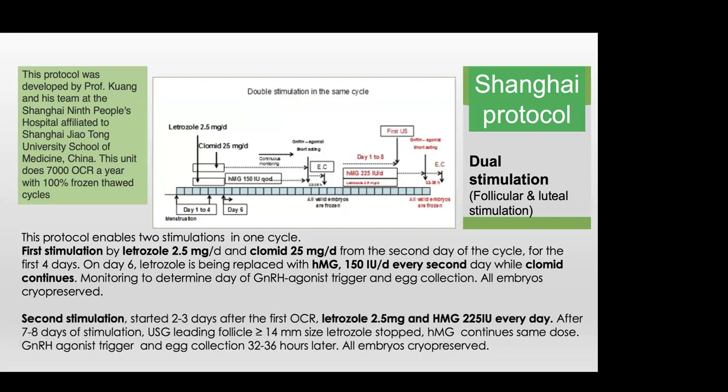All embryos are cryopreserved. A second stimulation is started 3 days after the first OPU. Again, letrozole and HMG are given every day. After 7-8 days of stimulation, the first ultrasound is done. And if the leading follicle is more than 14, letrozole is stopped. They have not described whether they've used antagonist or not, even in the second phase, but HMG continues at the same dose. Agonist trigger is given and egg collection 32 to 36 hours later is done. All embryos are cryopreserved. However, these were the initial stimulations, where they tried to use minimal injections and a lot of drugs to cause ovarian stimulation.